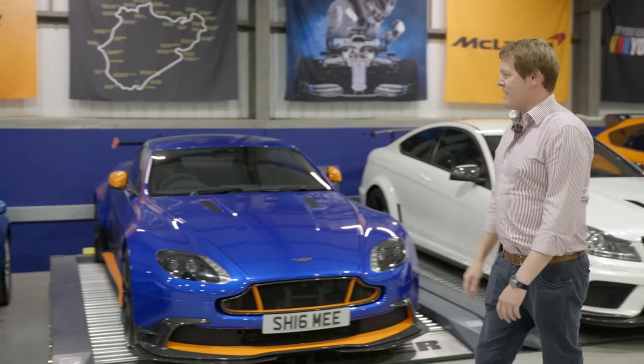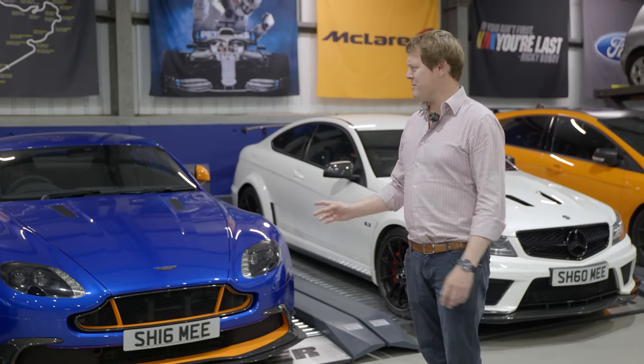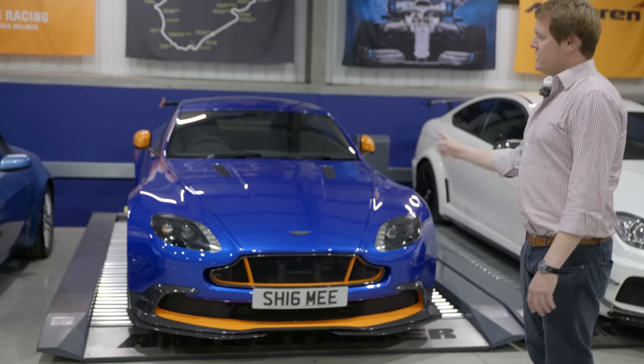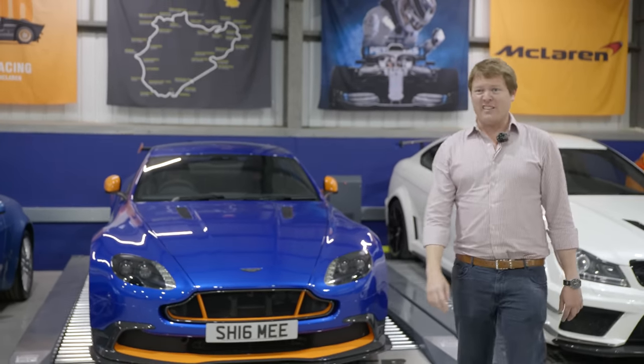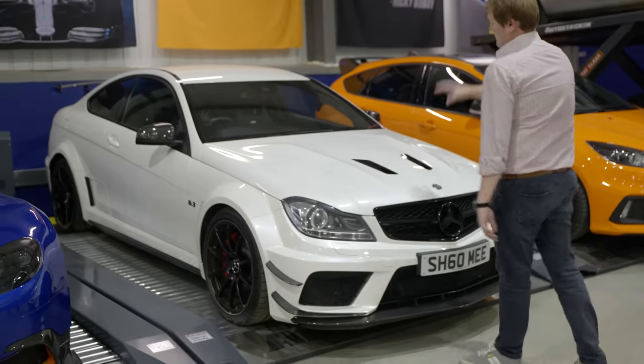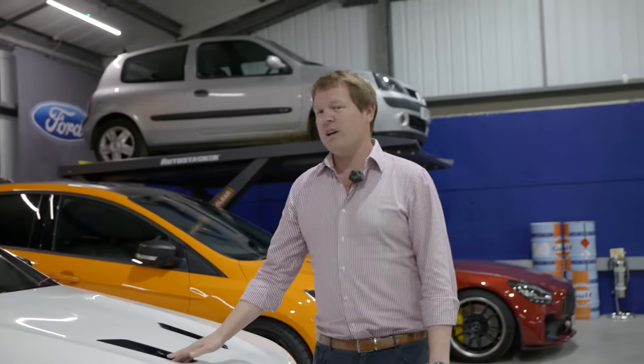But nonetheless, to keep the Aston Martin history, I suppose. And now I've got a trio of blue Aston Martins, but quite different. One auto, one semi-auto, one manual. Two with the V8s, one with the V12. I think they make for a lovely little trio. Now we start the Black Series trio. Two of them, alas, are not here at the moment. The C63 was really, for me, kind of completing that trilogy.